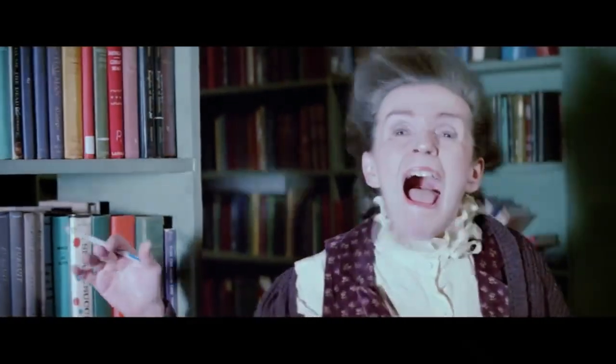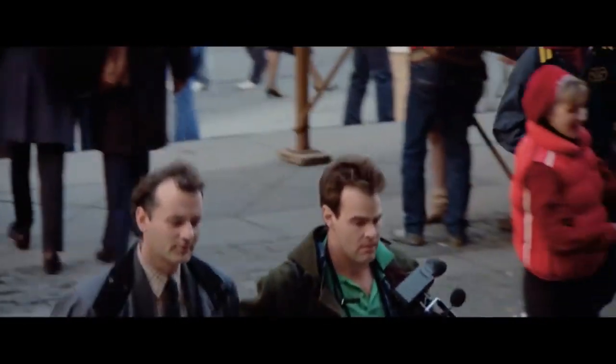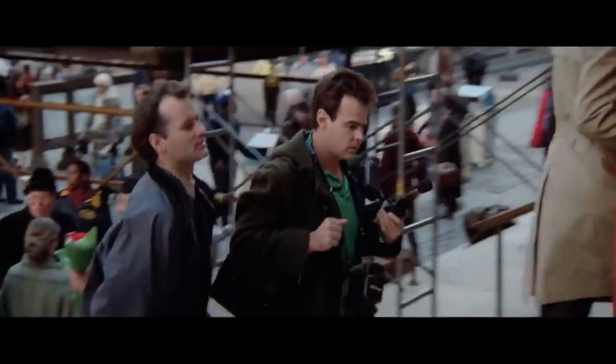Lucy explains the toes in the dirt joke once more just in case you were confused, and says to herself, what a riot. As she's reflecting on her hysterics, she suddenly falls victim to a shoulder scare, and her very first thought is, a monster. But that monster just turns out to be her friend Aaron.